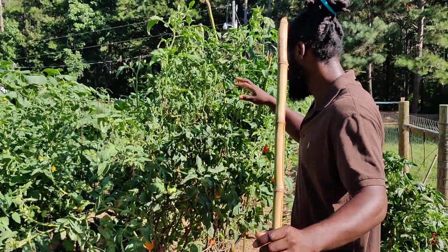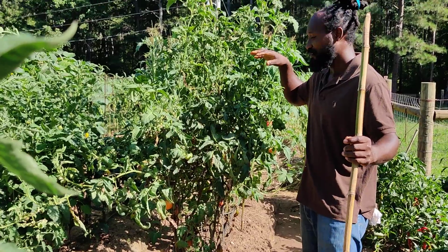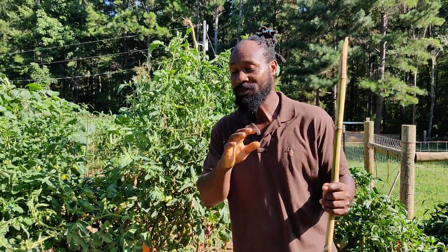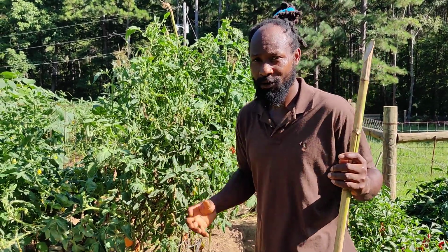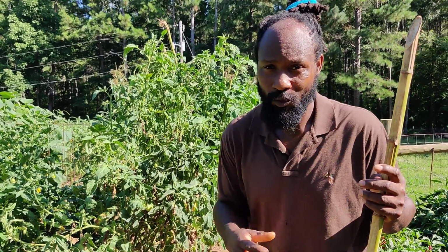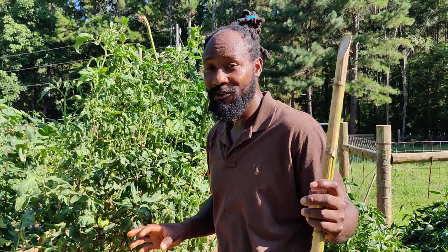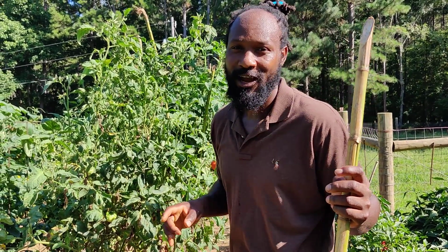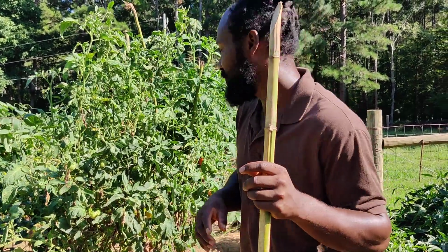Now, these tomatoes down here are, what's that? The beefsteak. Beefsteak, yes. What we did last year is when we planted our tomatoes, we planted these beefsteak next to another variety of tomato, and guess what? They crossed. We actually like that variety of tomato that crossed with that pink beefsteak, and I think we're going to try that out next year, to see if the seeds grow true. Yes, to see if they grow true.